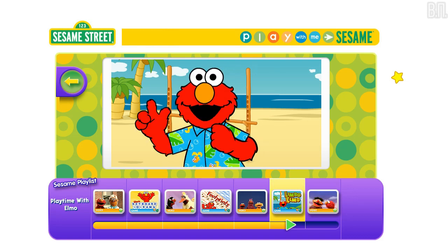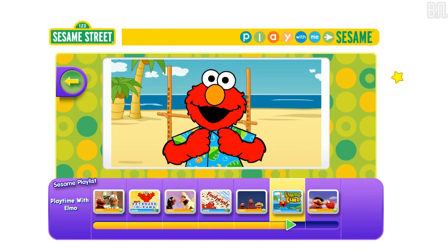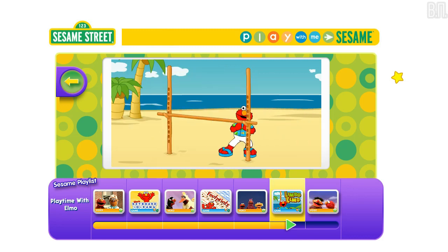Every limbo boy and girl, all around the limbo world, gonna do the limbo rock, all around the limbo clock. Elmo, nimble, Elmo, quick, Elmo go under limbo stick, all around the limbo clock. Hey, let's do the limbo rock with Elmo!